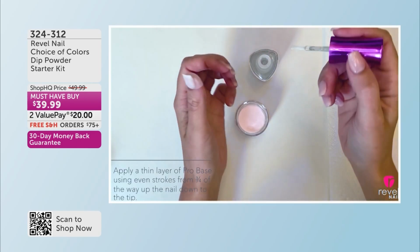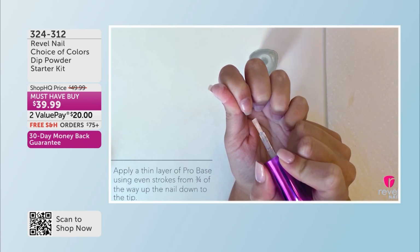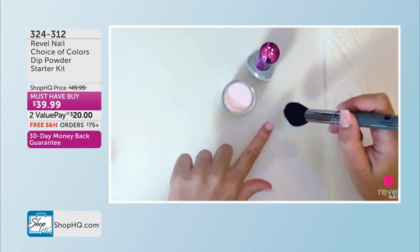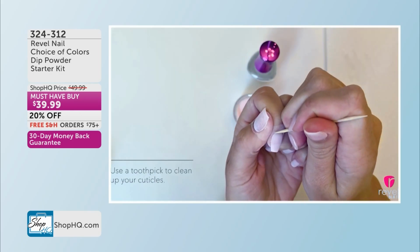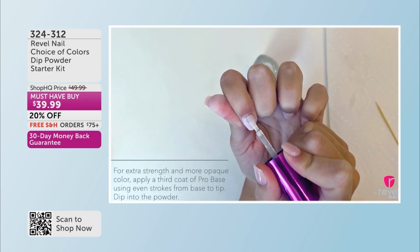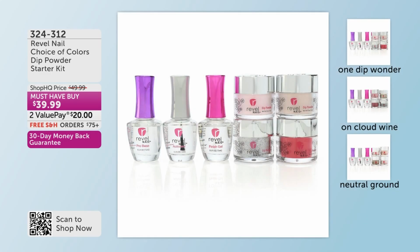All right, the Revel Nail Choice of Colors Dip Powder. There you go. You saw a very comprehensive presentation by Janae Moore. That girl has it down. And as she says, you got to do a little practice, but once you get it, you are doing your own nails. You are saving a ton of money. Your nails are healthier. You're doing it in the safety and comfort of your own home. And it's done. You're in control, and you're not having to tip. You're doing your own nails.